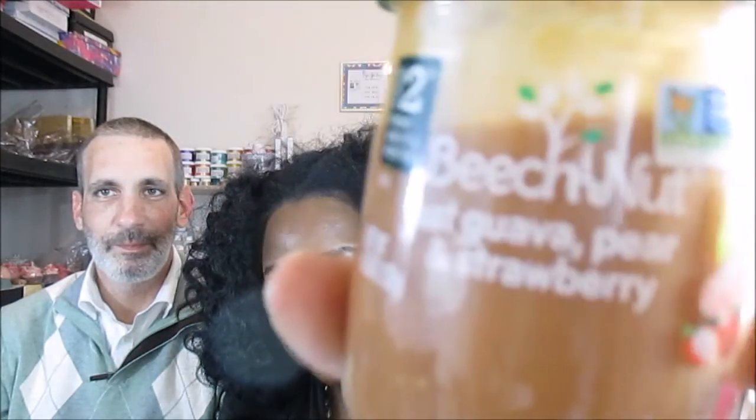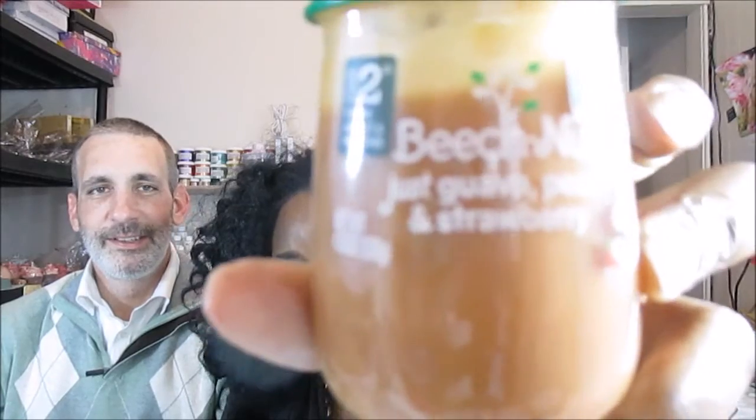Let's give it a shot. It's actually not bad. It's just kind of tasteless. What do you think? Tastes like pears. Apple-y. Okay, I said pears, bananas. He said apples and pears. All right, and this is... well, we were kind of right. It's guava, pear, and strawberry. So, I guess maybe we both get a point because we said pear. All right, now it's my turn.